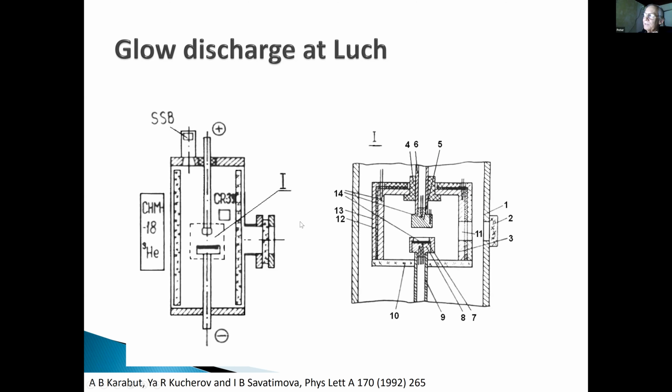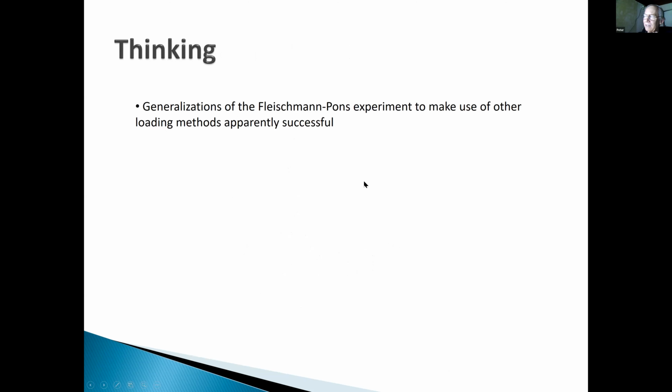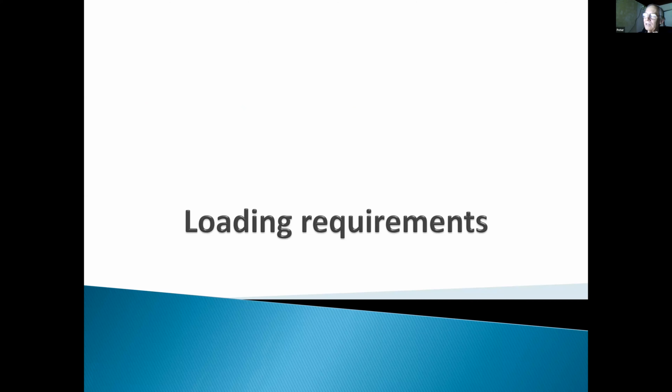I went and visited this thing. It was quite an experiment. Here's some data they reported of a fair amount of claimed excess power. So the idea is that you don't need to do electrochemistry. Other ways of getting hydrogen or deuterium into a cathode or metal sample are interesting.